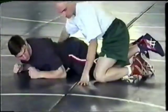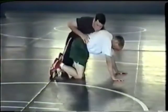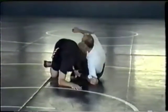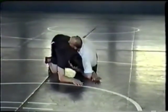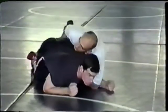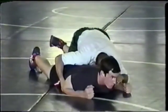From a different angle, the man has leg hook and he's got the near arm loop. Sit through to the inside, do drag action, get hamstring, you've got the drag grip, and you drive him toward his head, and then work your way out into leg hook ride.